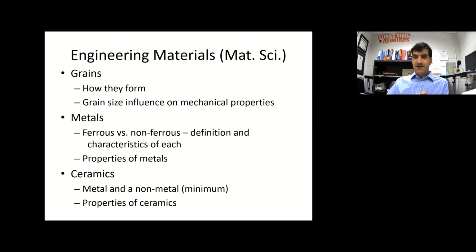Then we talked about kind of the same thing for ceramics. We talked about what they are, what they're made up of, how they're defined, and some mechanical properties of ceramic materials.